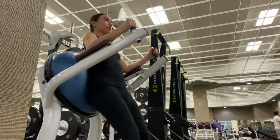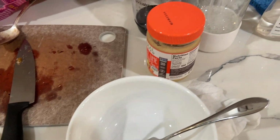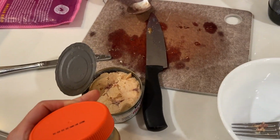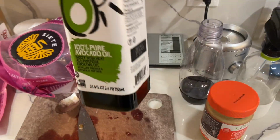Okay, so for dinner, I'm having this wild caught pink salmon, and I'm going to mix it in with some avocado oil because there's not enough fat in this, but it's a good source of protein. So I'll mix with this and probably also some avocado oil in addition.